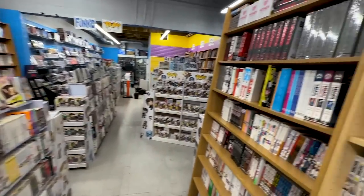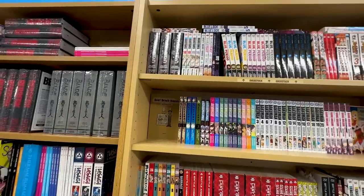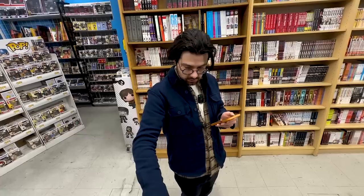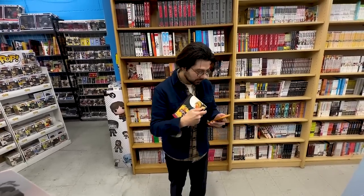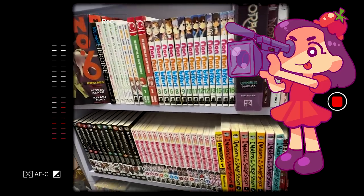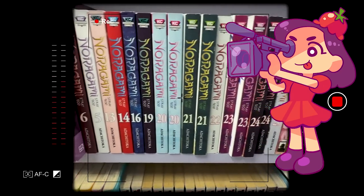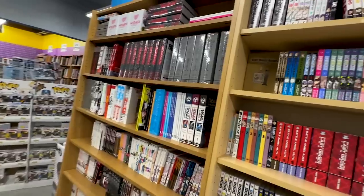Okay, so when we first started shopping, I was actually looking for a volume or two of Hikaru no Go, and I actually found one. Okay. You see those volumes of Non Non Biyori? Remember them, they're gonna be important in just a second.